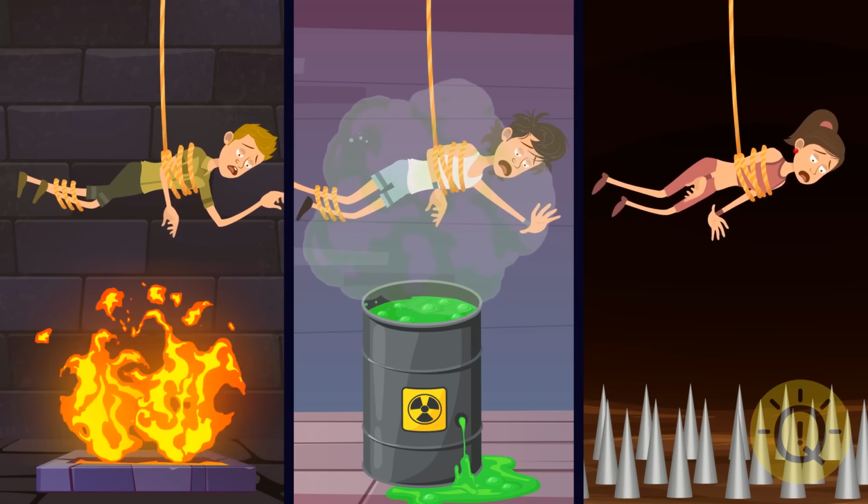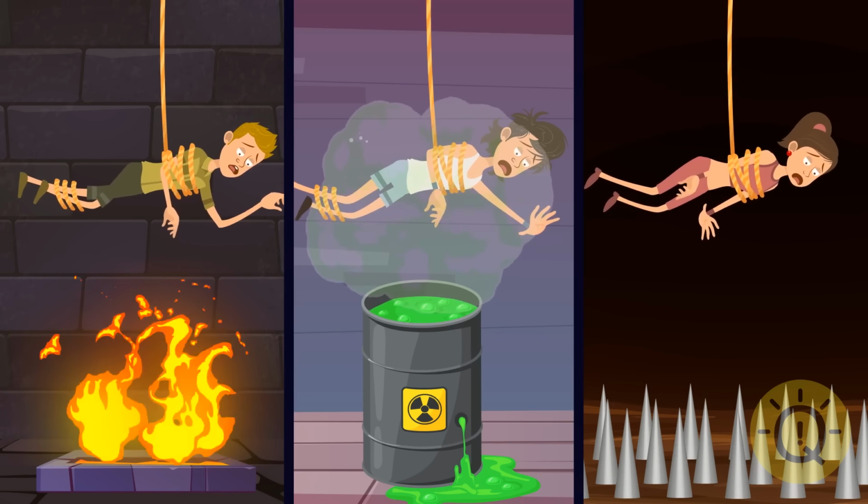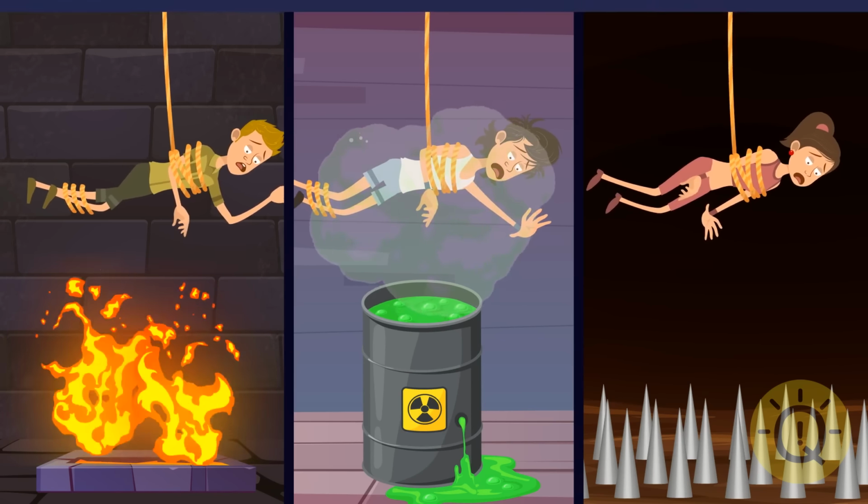Take a look at these prisoners. Who do you think is more likely to survive?